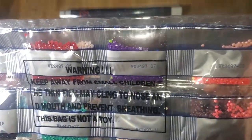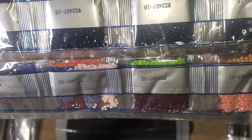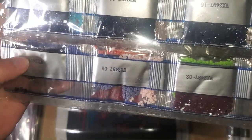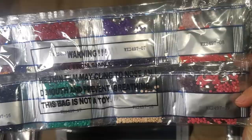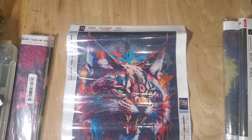So we got purples, reds, oranges, pinks, kind of off greens. These are a navy blue, not black. This is the black, so not much black. And this is really pretty.